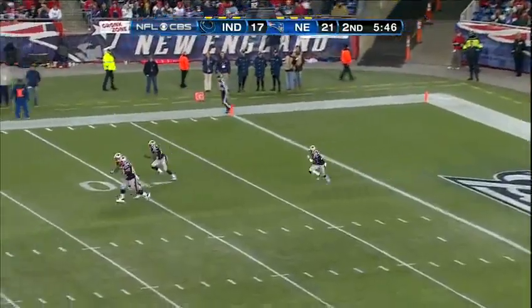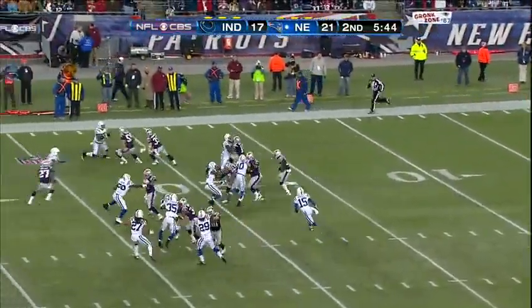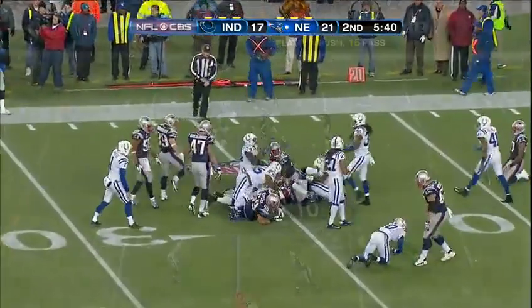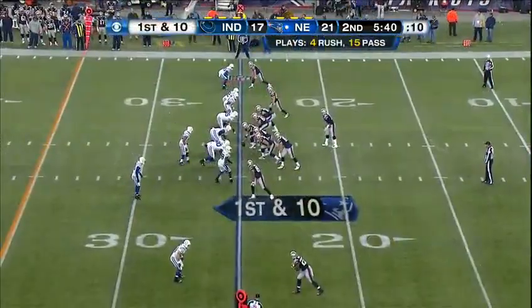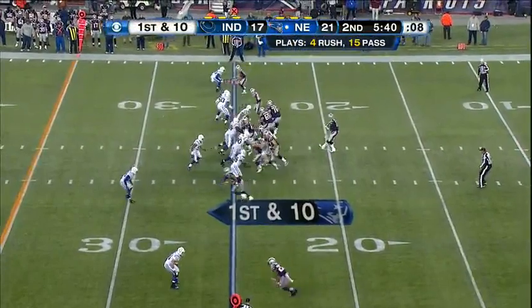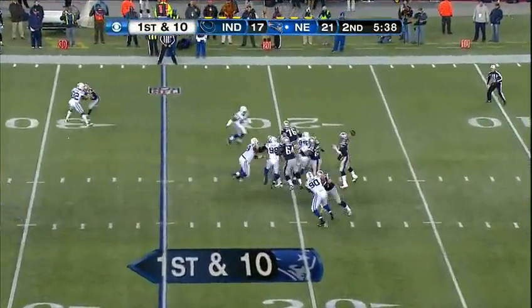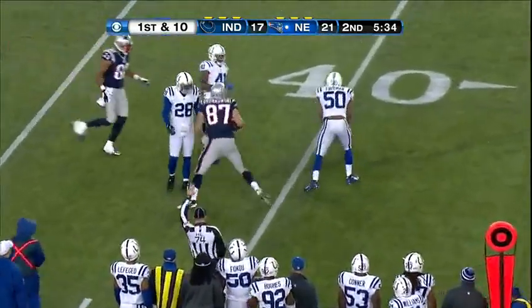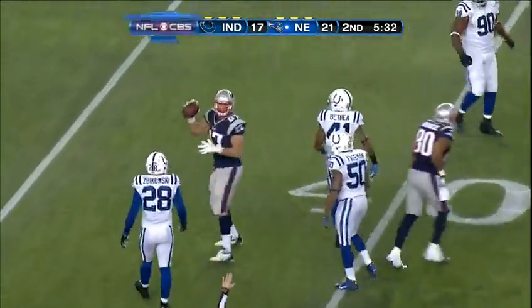McCourty, who had a kick return for a touchdown here earlier this year, that measured 105 yards. Brady's been well protected in this game with 2 new guards starting today. From the pocket, he fires it to Gronkowski. And he's tackled by the ankles by Freeman.